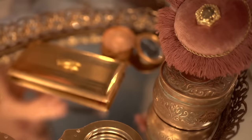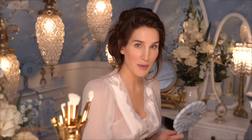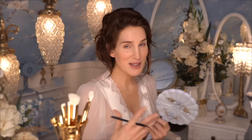So I've got my primer in a really pretty antique little compact and everything else, with the exception of just a few things, has now been moved over to a really fun, beautiful little container. Because for me, makeup is very ritualistic and I know some people want to sort of rush through it as quickly as possible. And I'm just somebody that always takes my time with it and spends probably a ridiculous amount of time doing it, but it's soothing and calming for me.